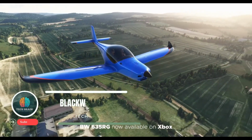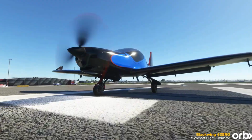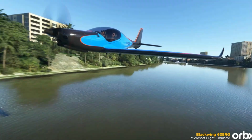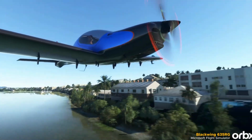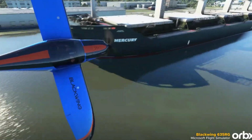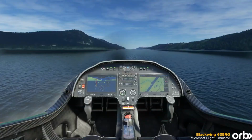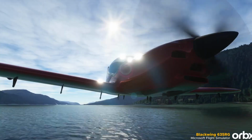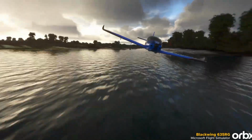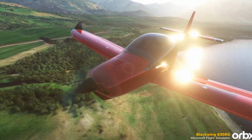What if flying felt less like transportation, and more like pure freedom? Meet the Blackwing 635RG, a Swedish-built ultralight that pushes the limits of speed, style, and performance. Sleek and sculpted from carbon fiber, this two-seat aircraft doesn't just look futuristic, it flies like it. With retractable landing gear and a powerful Rotax engine, the 635RG can reach an astonishing 230 miles per hour, making it one of the fastest ultralights in the sky.